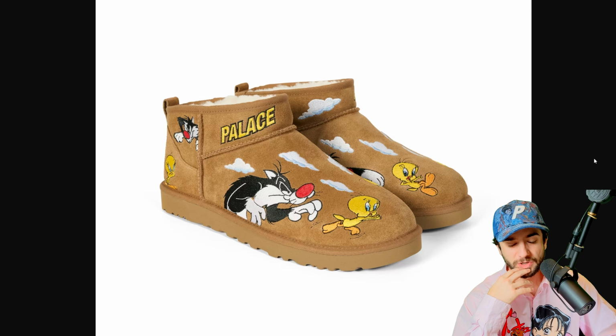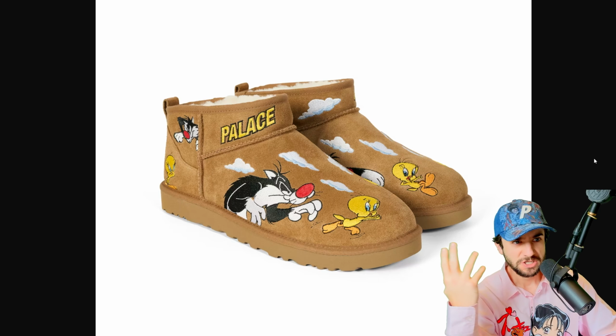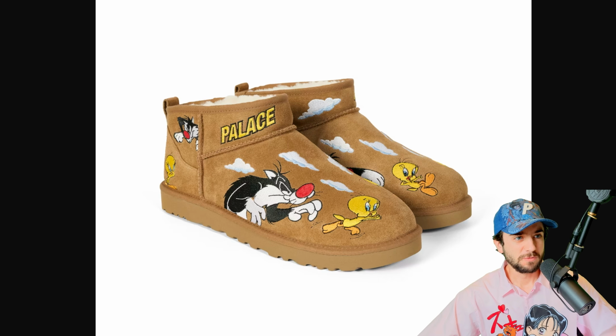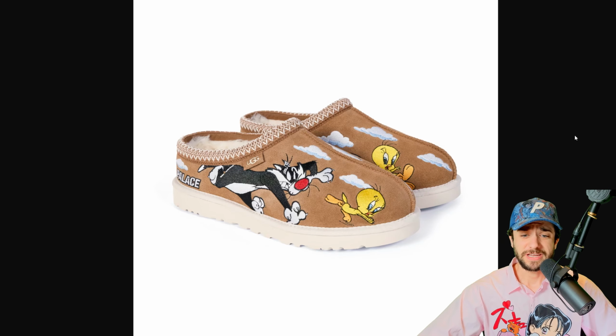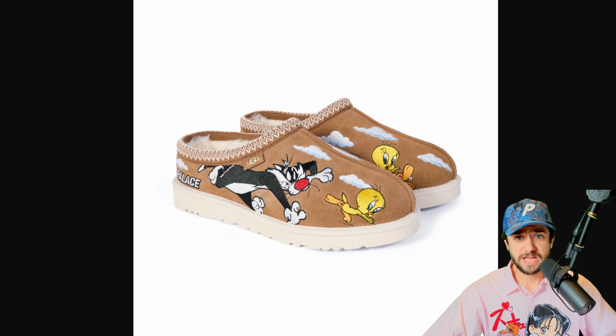I probably wouldn't get any of the highs if I was going for any kind of resale. For one, they're probably gonna be a little bit more expensive because there's more material on them. And two, I just think the Tasmans look better. But if I were to pick one of the highs, I think I might go with maybe the black for the highs, just for some variation, because now we got the Tasman lows, and these are easily the best pair right here, the chestnut colorway.